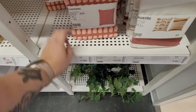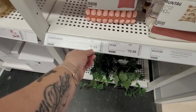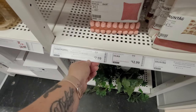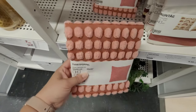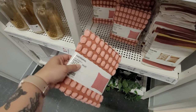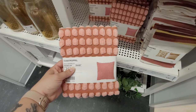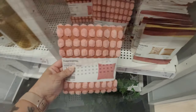And then, yeah, I don't know, that's a hanging ivy. Oh, that's for down there. But yeah, this is cushion cover, but it looks like it's a pillow cover. Maybe it's just in the wrong spot, but I think that is super cute. The color is coming off really weird on the camera. It's more like an orange and light pink, but it's actually kind of like a mauve and a light pink. I think it's really pretty.